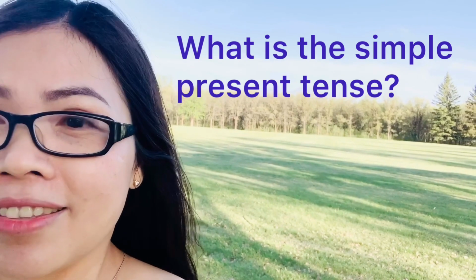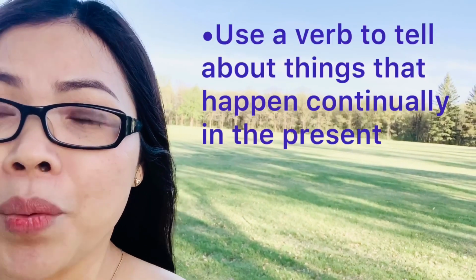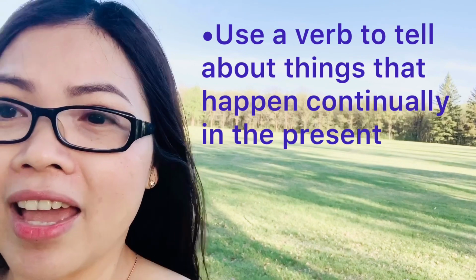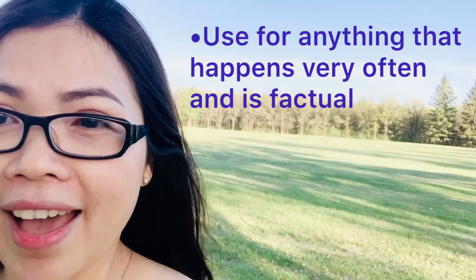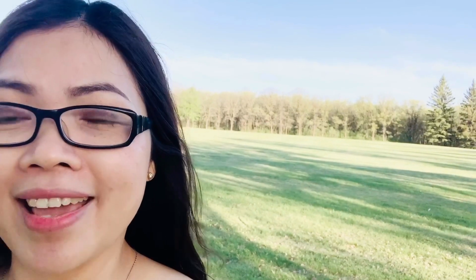So, what is the simple present tense? The simple present tense is when you use a verb to tell about things that happen continually in the present, like every day, every week, every month, every year. Okay? We can also use the simple present tense for anything that happens very often and is factual. Okay? Now, here are some examples for the simple present tense from the video about nature.